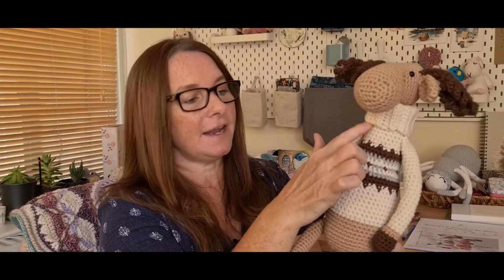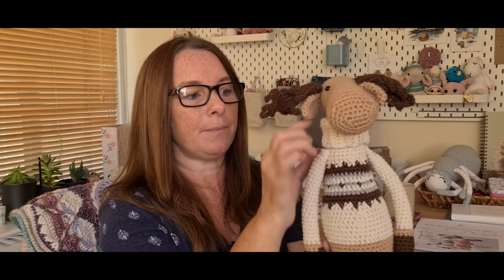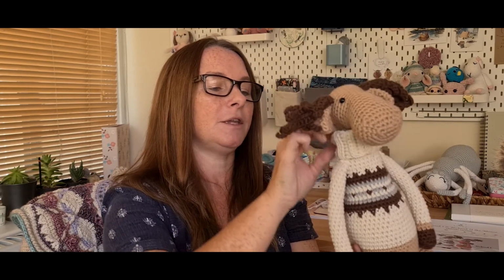It's lovely. So Richard again was relatively easy to make, and you do his antlers separate and sew them on, and the ears. The jumper is worked as part of the body, and then obviously you carry on. You make the roll top of the jumper, the turtleneck. You make that separate, and then you sew it on to the body.